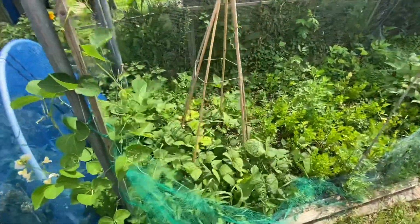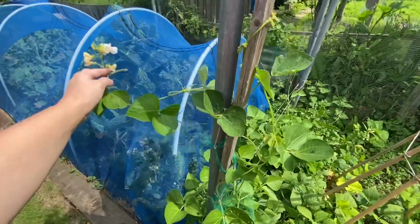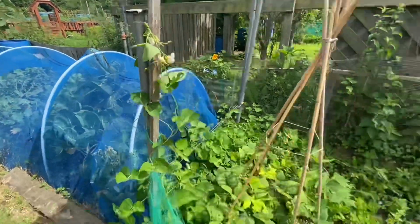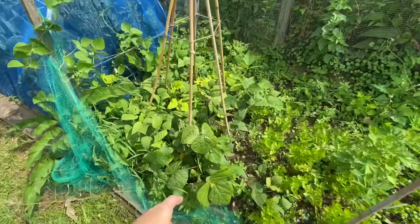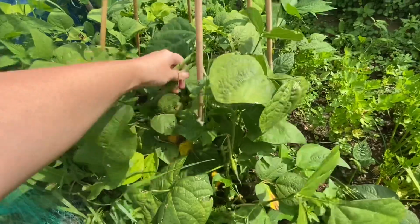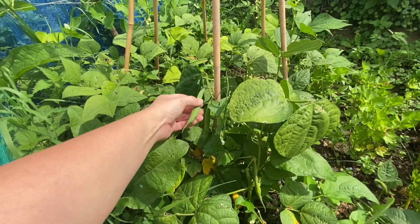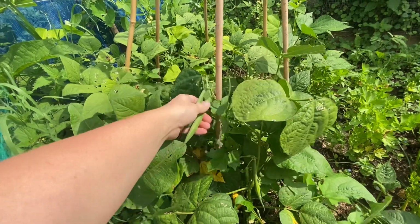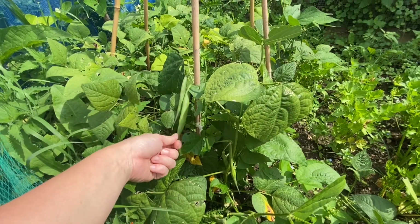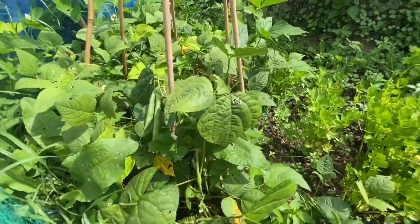And then we go on to some beans. So we've got some runner beans coming along here and up here. Let's put you through there. Yeah, that's better. Some cannellini beans, which have actually got some beans on there. Going to wait for them to turn. In fact, we can eat them now. Once you can feel the beans, you can eat the beans fresh. But if you want to dry them and store them, then you need to let them turn like a sandy yellowy colour, if that makes sense. But yeah, some of them are good to go.